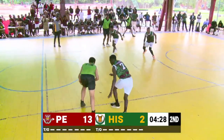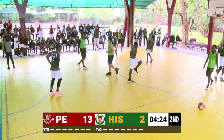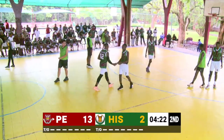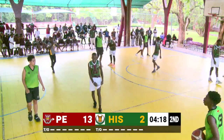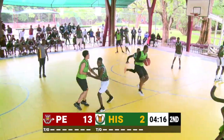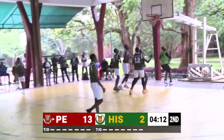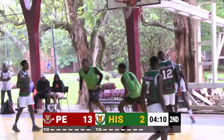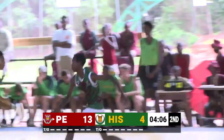13-2. As Tafazwa almost stole the ball but fouled in the process. Sorry, Tafazwa almost stole the ball. No, oh, it's Tadiwanashe who almost stole the ball there. It's a layup by number 14, HIS, as they try to come back into this game.